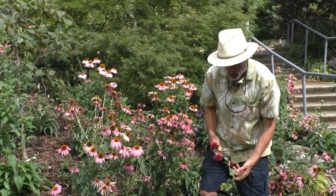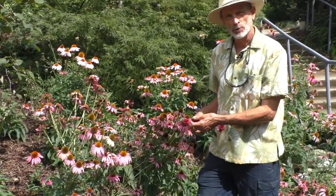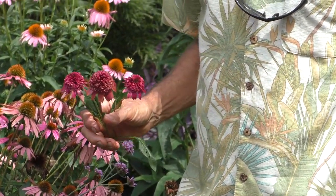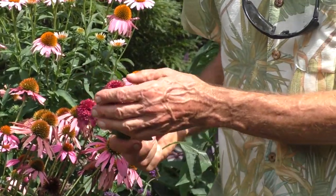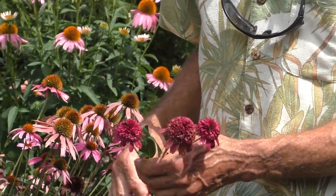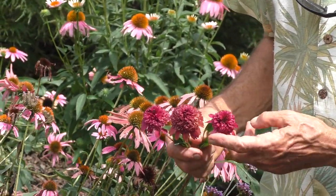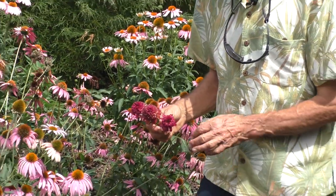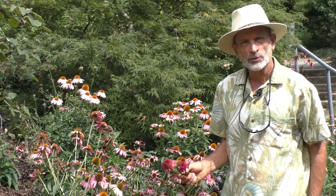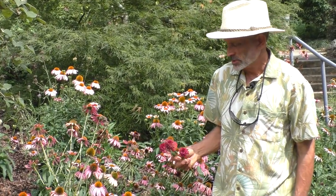Now most wild plants which haven't been improved by plant breeders are generally perfectly good pollinator plants. But when flowers are bred to produce double flowers and such, then often the parts that would produce nectar and pollen have become the additional petals. And so they offer little or no food for pollinators. And then they also usually don't set seed.